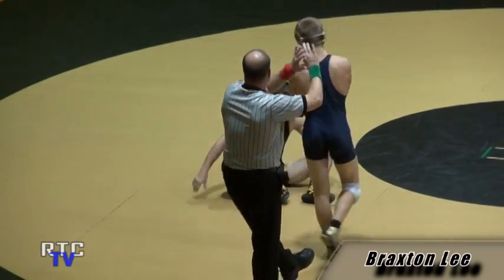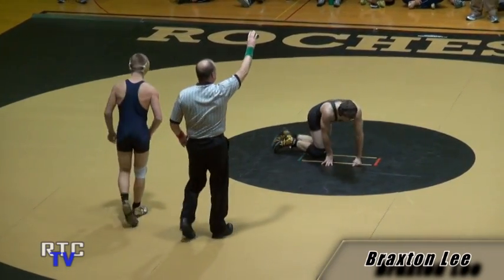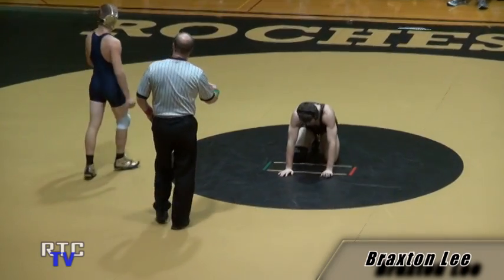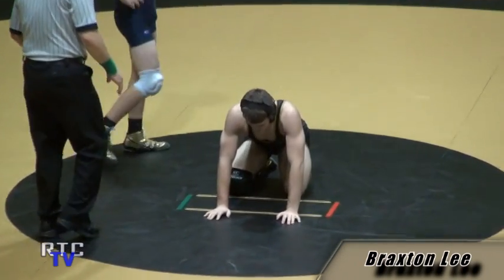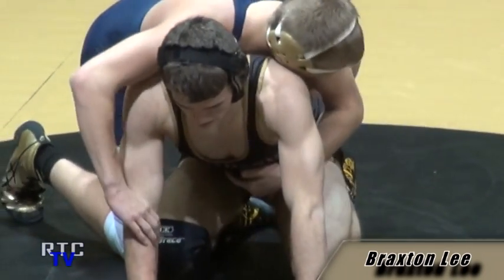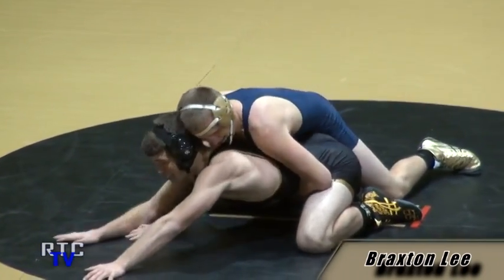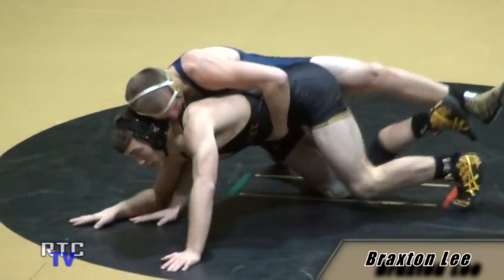Choice to New Prairie. They choose to defer. Braxton quickly chooses to go down. He gets set in the center of the mat. Wants to keep the tempo of this match up. Rochester at this point feels they are in better shape than New Prairie and can maybe win a couple duels that are going to be close down to the wire by just being in better shape at this point in time of the season.